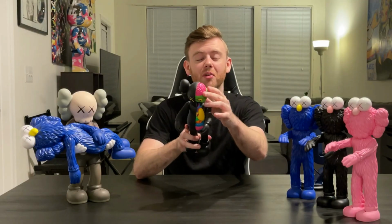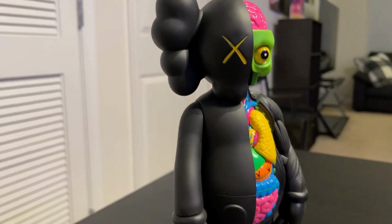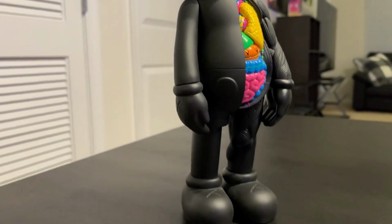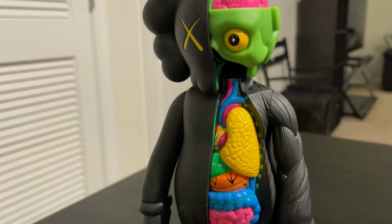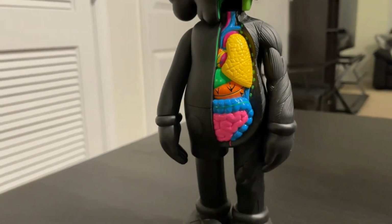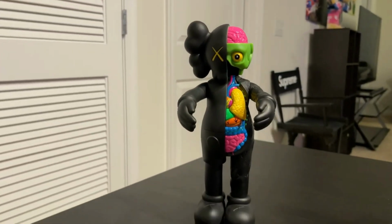Obviously the brain and the skull popping out there. And all these colors really add to the piece and make it something that's awesome to display. It will certainly be a conversation starter if you have this on your desk or wherever it is, because most people aren't used to seeing these. So this will really pop and maybe even add that shock factor that people are looking for when they display all these different pieces.